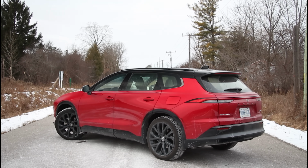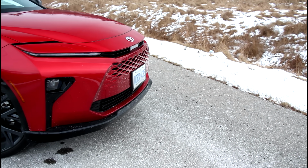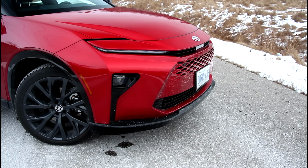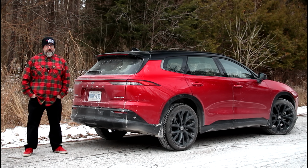Suspension's based around McPherson struts at the front, multi-link at the rear. Steering's electrically assisted, of course, four-wheel disc brakes. Wheels and tires are 21s. Towing capacity is actually 2,700 pounds. Curb weight is a little over 4,200 pounds, and on the inside, it is very, very premium.